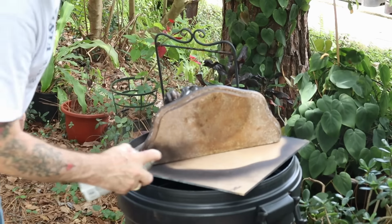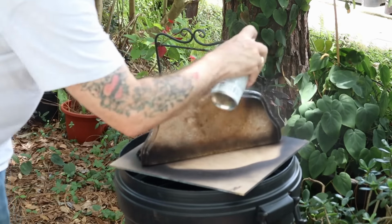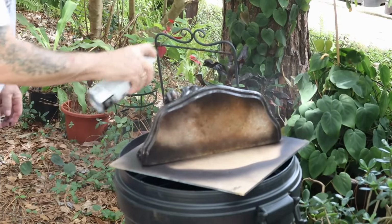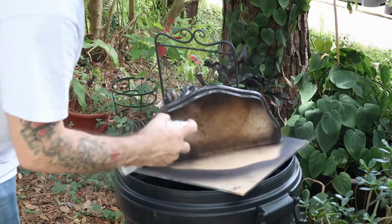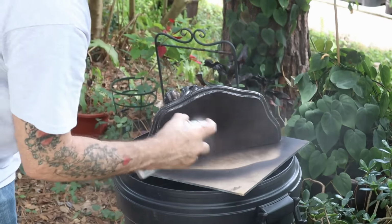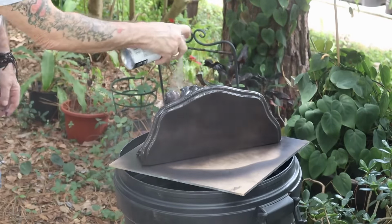Look at that top. You don't want to drip it and soak it on there. I stand back, you get a good 14-inch distance and just dust it on there. Do a circular motion. And I don't get drips.